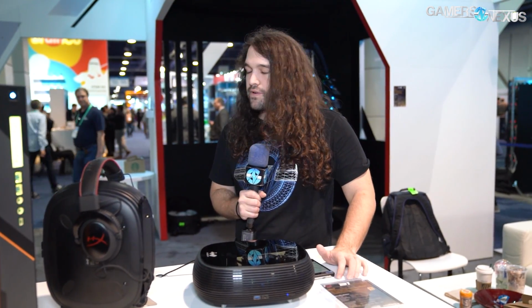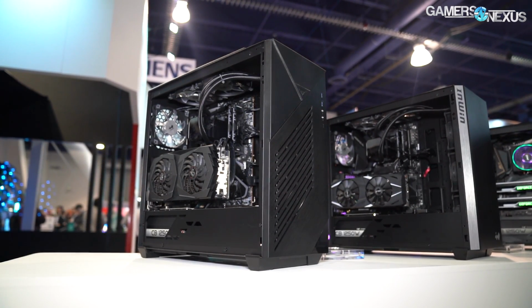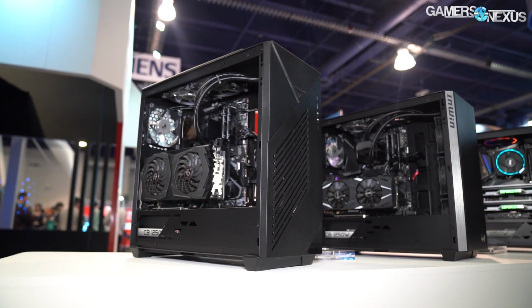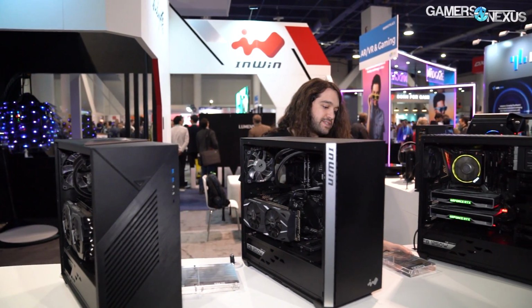And I think now we can move over to the 3 new ATX cases that are more in the mid-tower category. So these are Inwin's sub $100 mid-tower cases. Inwin doesn't do a whole lot of enclosures that are in the affordable category. For the ones it does, it's typically stuff like the B1 or the A1, but we don't see a ton of ATX sub $100 Inwin cases.